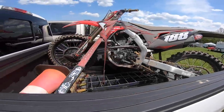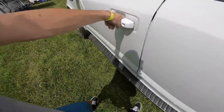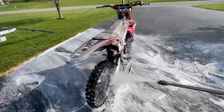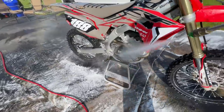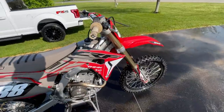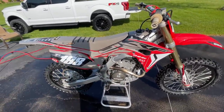Solid day, ready to head out, got everything loaded up, get back to the house, get this cleaned up. Had a good time, track was perfect, and no complaints for the day. Quick and easy, got the bike cleaned up, go break out the 125, get that out here, try and fire that thing up, hopefully it fires up, we'll see. It sat the whole winter.